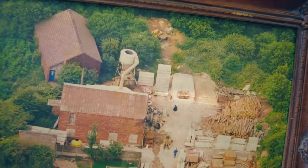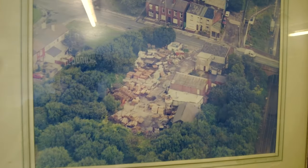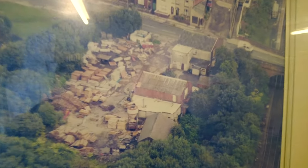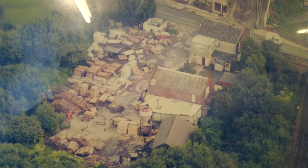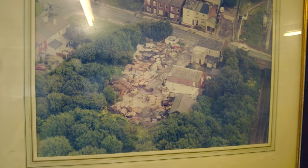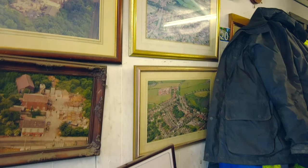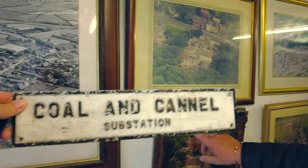Yeah. Wow. So when did the brick place shut down that it became? Couldn't tell you. You can see there, guys, that's when they were doing the fencing. But pretty much we're on the remnants of the last pit shutting in Westhoughton, wasn't it, really? That was on that substation. Oh, wow, look at that. That's all on that building.